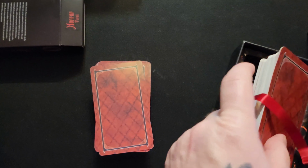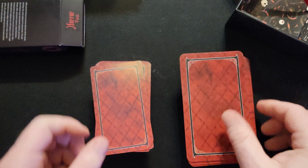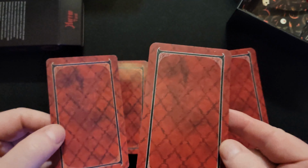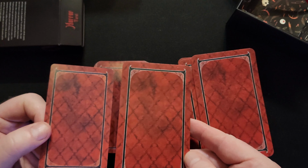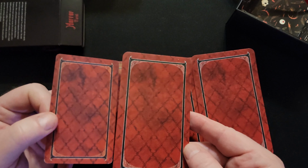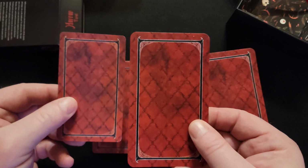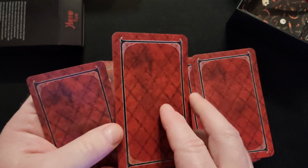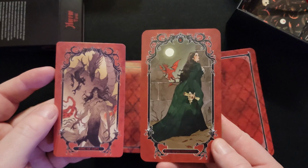Second is, look at that fun inside of that box. It's the quality of the cards. It's the size of the cards and the quality. Now, there's a really good representation. I mean, they look virtually the same, right? But you can see these are glossy, and these are the matte finish, because that's the way the artist wanted it to look.